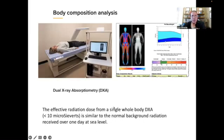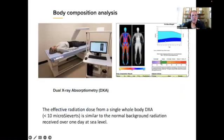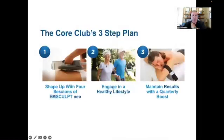All right, this is how the Emsculpt people advertise or market. Shape up with 4 sessions of Emsculpt Neo, engage in a healthy lifestyle, and then you can maintain your results with a quarterly boost. We have that program here at our office. I think the key is engaging in the healthy lifestyle, and this is a supplement, as I stated.